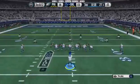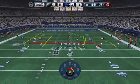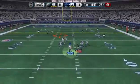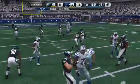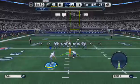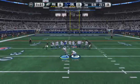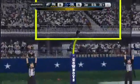Harris going to get set in the slot for this snap. From the gun. He's got the catch. This time, they fail to pick up the first on third down. A rare occurrence here today. 40-yard field goal attempt coming up. No doubt about it. Put three on the board.